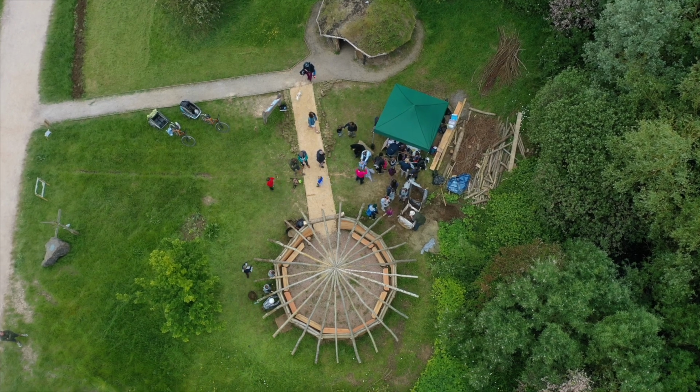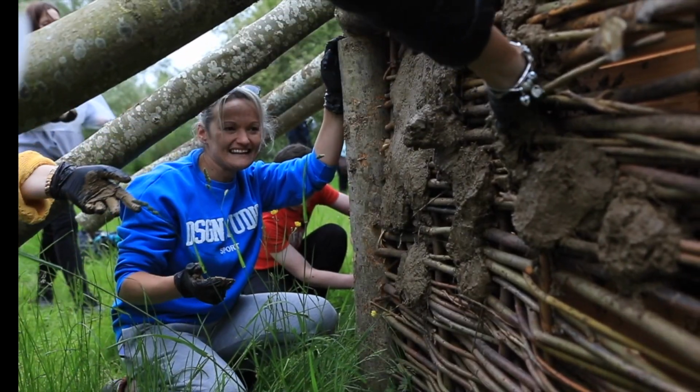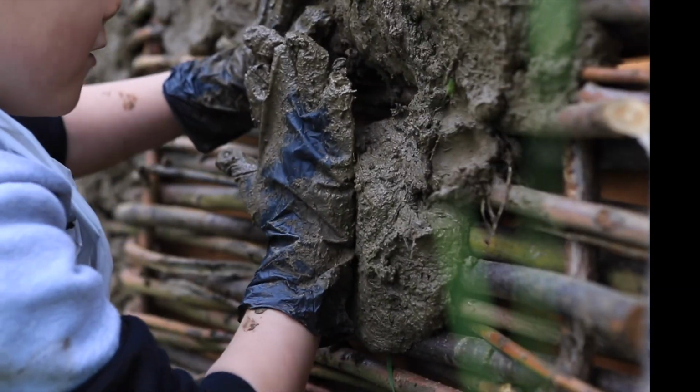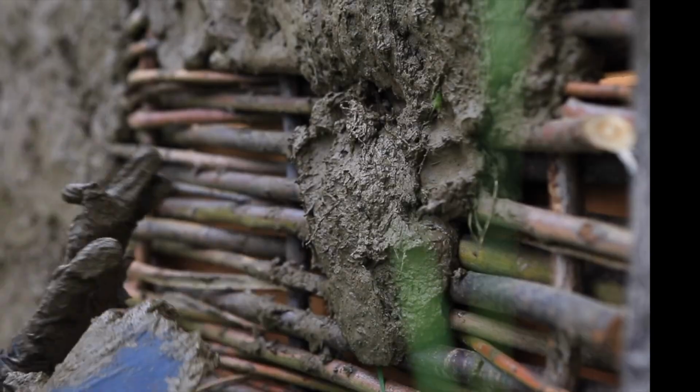Working as a team has not only been vital for the logboat build, as not far away, the volunteers working on the roundhouse have been joined by the local community to help with some of the more monotonous tasks, like daubing the roundhouse walls.